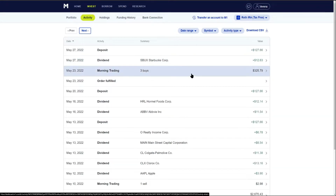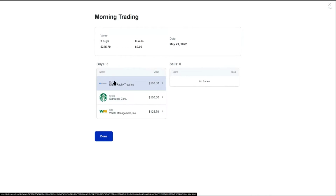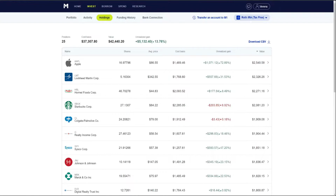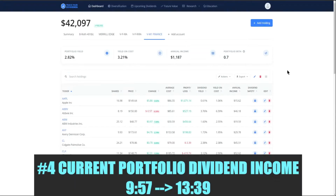So we're going to go ahead and update our holdings here. So we bought DLR, Starbucks, and Waste Management. So those are the positions that we're going to be updating in our dividend tracker. So we're going to go to number 4, updating our dividend tracker.